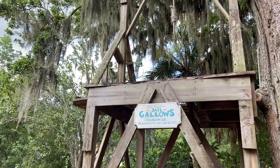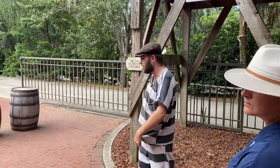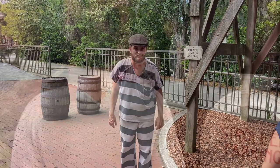All right, everybody. Welcome to the jail gallows. As you have figured out by now, we are a hanging jail. There have been 8 documented hangings that took place in this jail. Did you catch that? Documented.